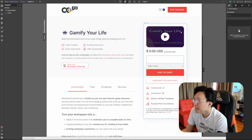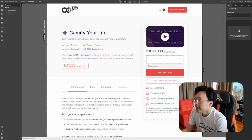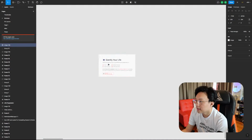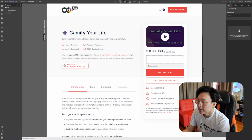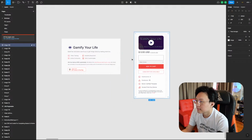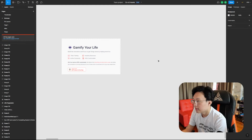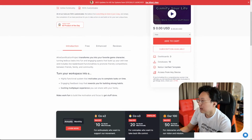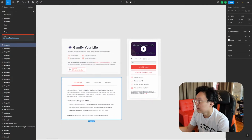So I'm gonna start by screenshotting everything here so that we have some things to play around with. So for sure, this is a section that we might want to keep. So I'm gonna just paste this here so we have something to play around with. Let's play around with this section as well. So we have a section like this. Actually, let's just take it from here. It's better. So we have a section like this. And then we have a section like this. And then we have a section like this.